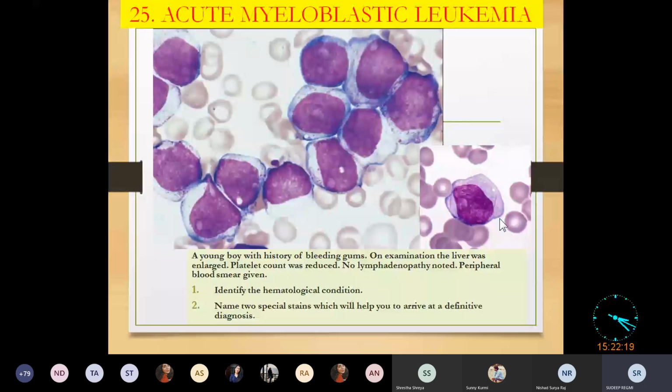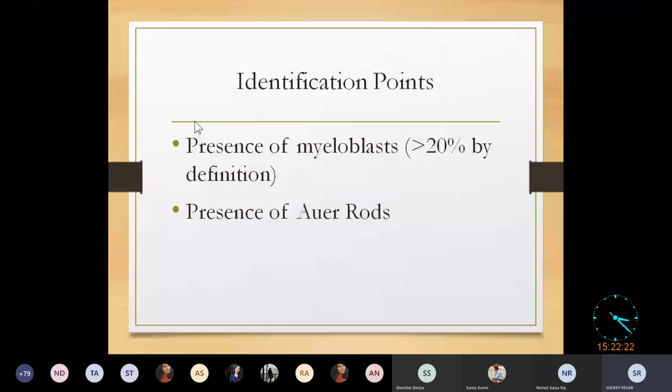So there is presence of myeloblasts, more than 20% by definition, and presence of Auer rods. If you want to write more and define the presence of myeloblasts with all the morphology of the myeloblast, you can add that.